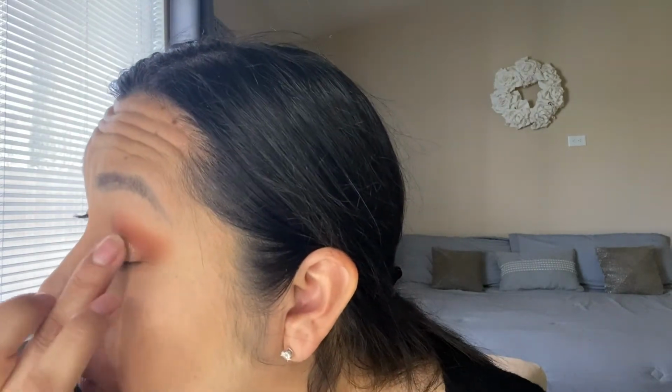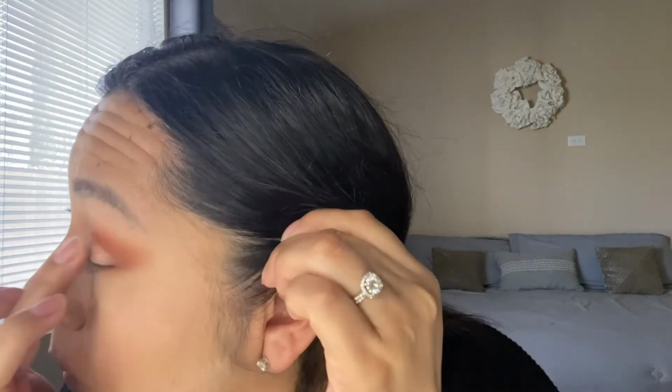However, if you have fake nails or your nails are longer than mine, you will probably have a little bit of trouble doing this. So you can always grab a flat eyeshadow brush. I usually wet it with setting mist, like a setting spray, and go on top of it. And that helps a lot. That really brings out the glitter.